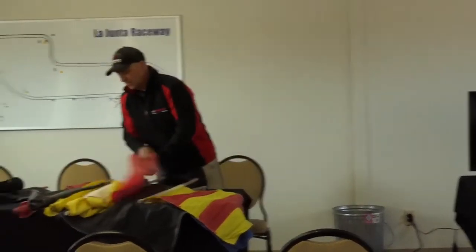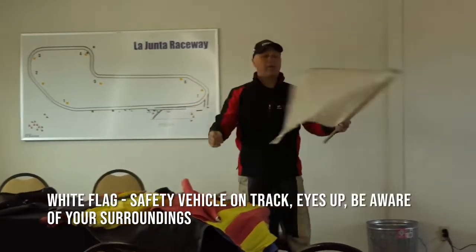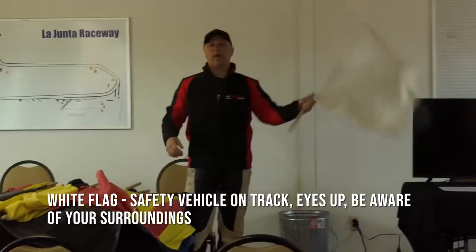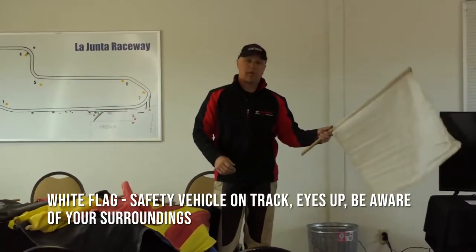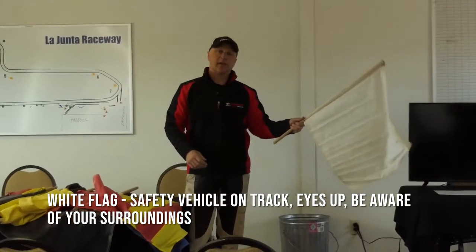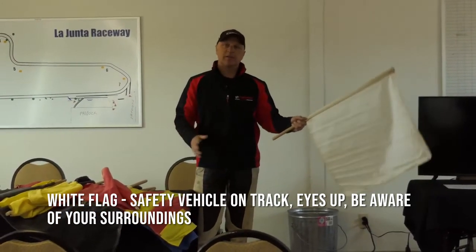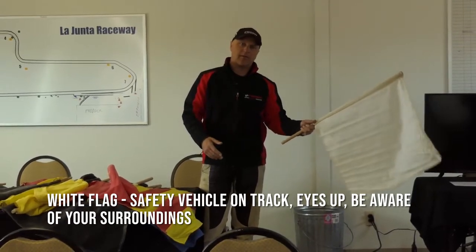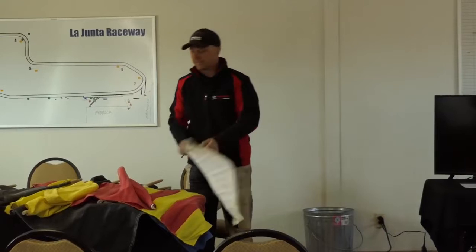And we also don't use this one too often, but if you see a white flag, often, we're used to seeing white flag means it's the last lap. In an HPDE session at NASA Rocky Mountain, it won't mean that. What it means is there's a safety vehicle on track. So that means just keep driving, keep doing your thing, but be very careful. There's probably a tow truck or an ambulance or something on track. That's it.